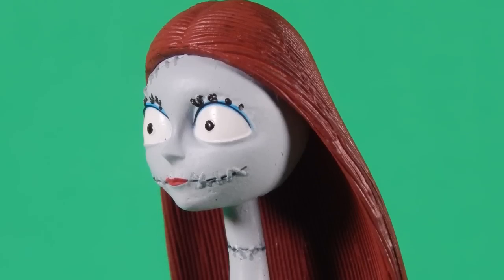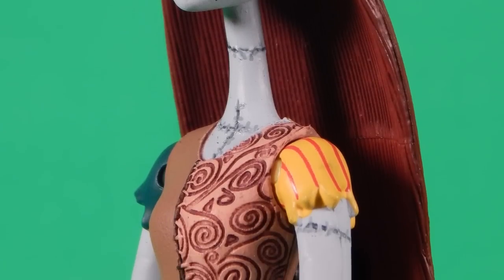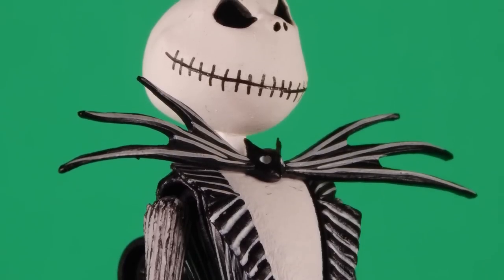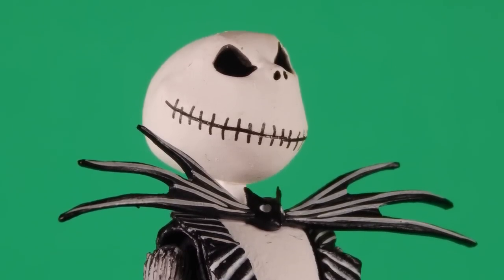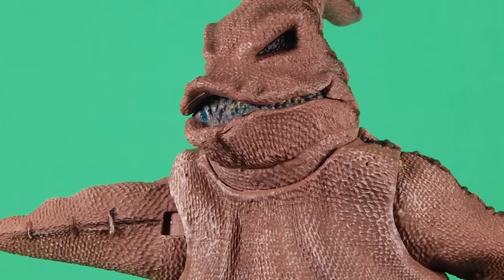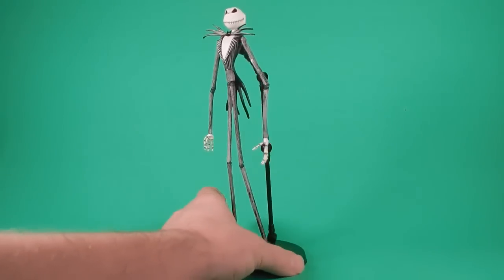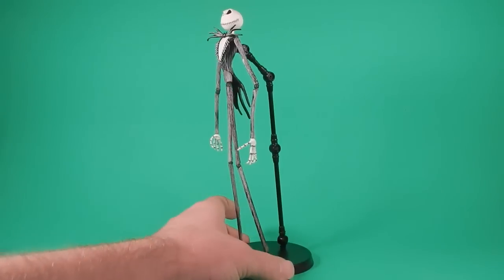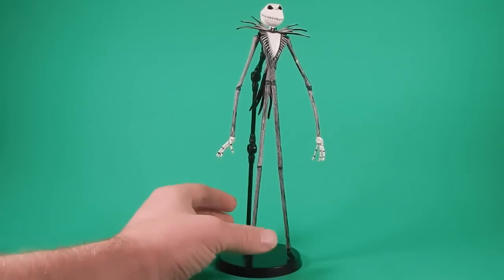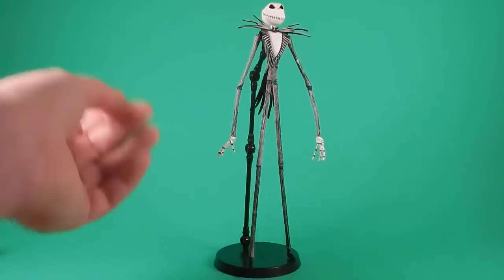Sally, her hair is sculpted in. It's not just paint on it. The design work on her dress is all sculpted in. And Jack, the pinstripes are sculpted. Just everything about him visually is amazing. Now, I'm glad they decided to include a stand with both Jack and Sally because they cannot stand up by themselves. Jack, obviously, these are just very thin twigs of limbs, and that's accurate.